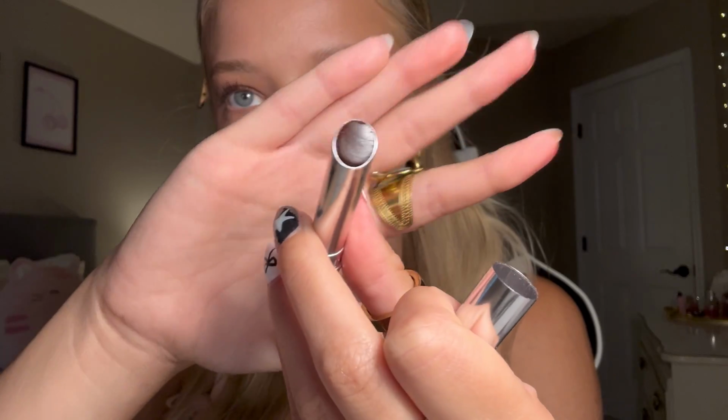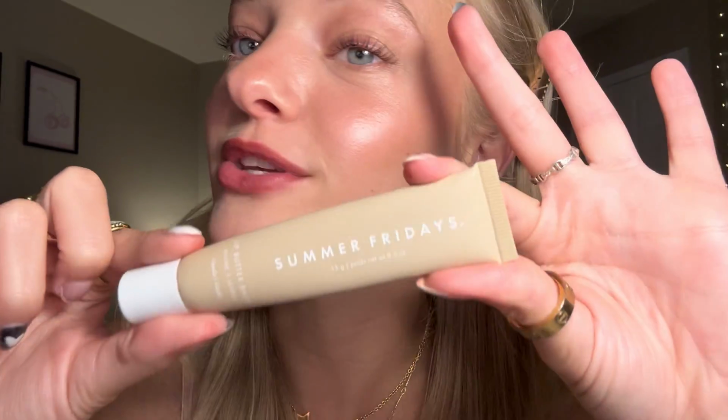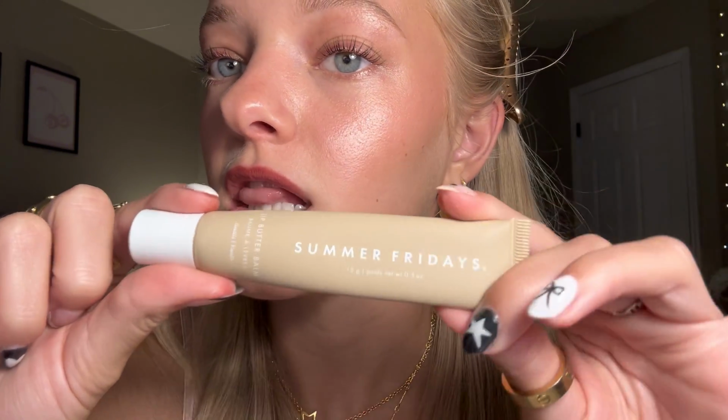Next, I'll go in with my Clinique Black Honey, and I love this product. It looks like it's super dark, but it's really just a nice flush. And I feel like that makes the lip liner look a lot more seamless with my lips. The last thing is going to be using my Summer Fridays lip gloss, lip balm.